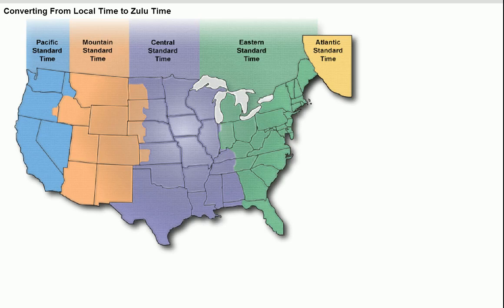Coordinated Universal Time, which is referred to as Zulu time in aviation, places the entire world on one time standard. Zulu time is the time at the 0-degree line of longitude, which passes through Greenwich, England. All 24 world time zones are based on this reference. All ATC facilities operate on Zulu time, regardless of where they're located. When you refer to a specific time, first convert it to the 24-hour clock, and then to Zulu.